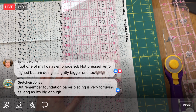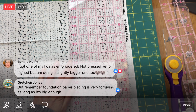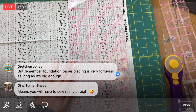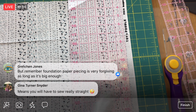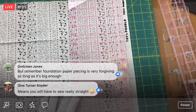How big are these? Oh, they're not exactly 1 inch each, so I'm not going to worry about them being perfect. I'm just gonna trim off the selvage and then work my way that way. Oh, I'll have to sew really straight too. Oh, you're right. Well, that's okay. If these squiggle a little, I'm not totally overly concerned. But I like the idea that we're at least kind of trying to go with the pattern a little bit. I think that's kind of fun.